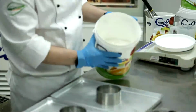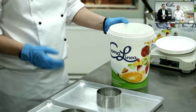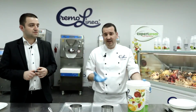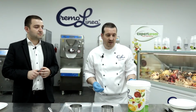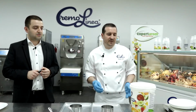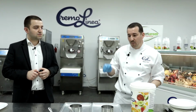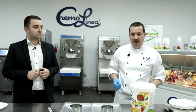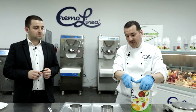You can see the glaze here. It's a white glaze in this case, easy to work with. As I mentioned, you just have to preheat it first or use it as it is, but we recommend for the frozen products especially to be preheated. The temperature generally is 37 to 40 degrees Celsius for all range of glazes. And then you can just add it on a frozen cake, pour it in any shape you like, in any desired combination.